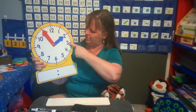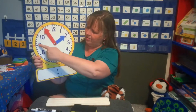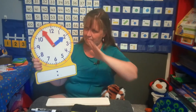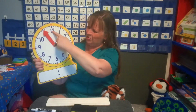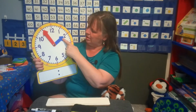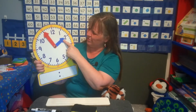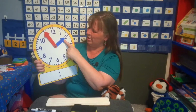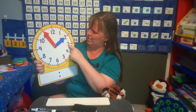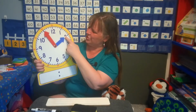5, 10, 15, 20, 25, 30, 35, 40, 45, 50, 55. Okay, so it's something 55. Do you notice it's almost the o'clock? It's almost something o'clock. Now, this is pointing to the 2. So is it 2:55? Almost 3 o'clock? Huh. That doesn't make sense because it's nowhere near the 3. Oh, I see. It's almost to the 2.